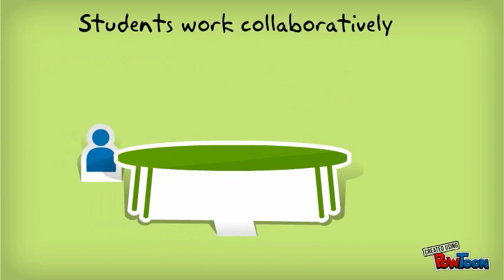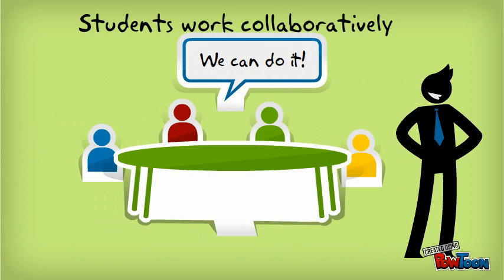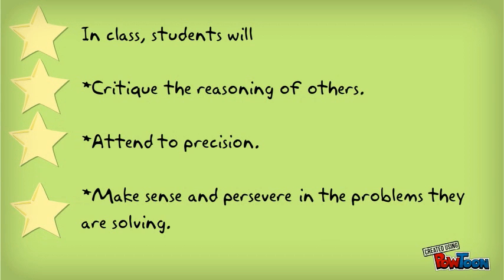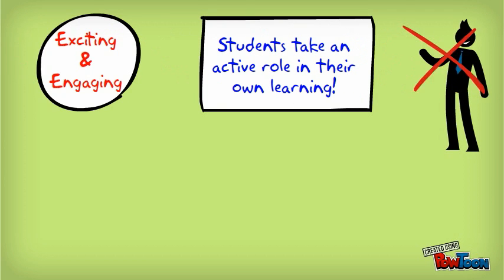Students work collaboratively in doing much higher level math problems. When students get stuck, I am there to help. In class, students will critique the reasoning of others, attend to precision, and persevere and make sense in the problems they are solving. It is a much more exciting and engaging environment to learn in, and students take an active role in their own learning, rather than spending the entire class time listening to me lecture.